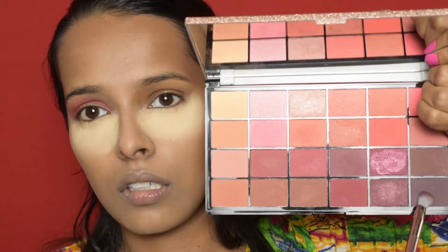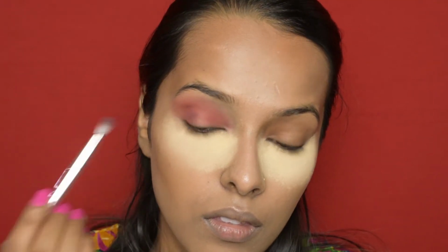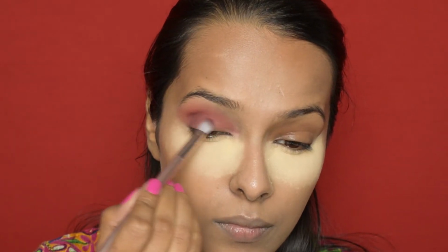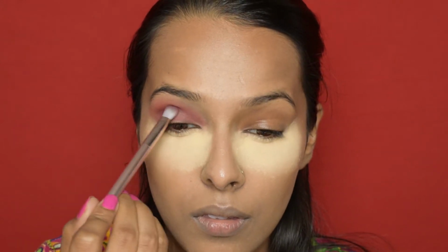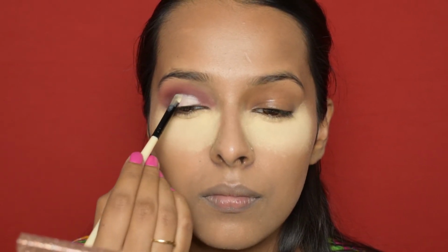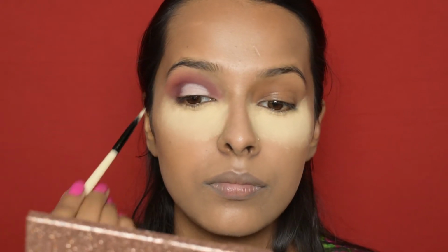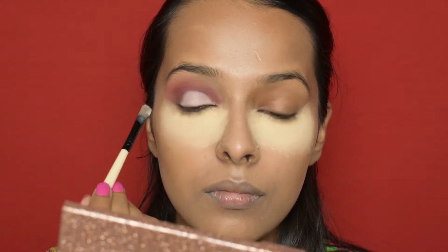Now taking the Makeup Revolution Life on Dance Floor Guest List palette and that dark brown shade, and again applying it into my crease. This time I am a little bit more precise. And now let's cut the crease, and for that I'm going to use the Maybelline Age Refined in the shade Neutralizer. If you have to cut a really perfect crease, then I would really suggest this concealer because the finish is really perfect.